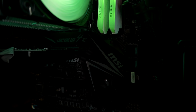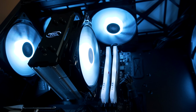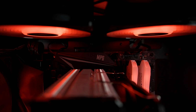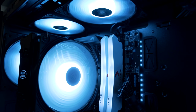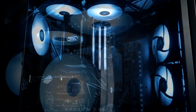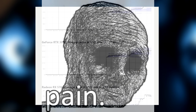So here's the deal with this PC. It, as you can probably tell, does not have a beefy graphics card, but let me explain why. As you can tell by the title, this is an interim PC, and what I mean by that is it is supposed to hold you over by being a base PC until you either are able to get a graphics card that you can afford that fits your needs, or until the GPU prices start dropping so you can get, for example, a 20 or 30 series graphics card.